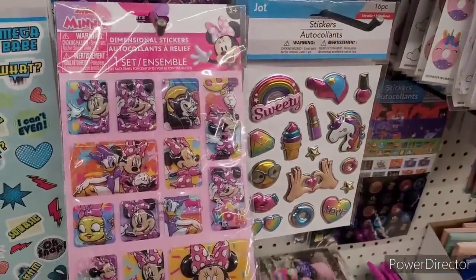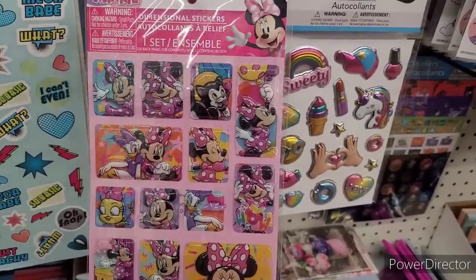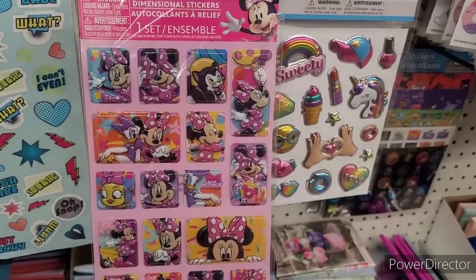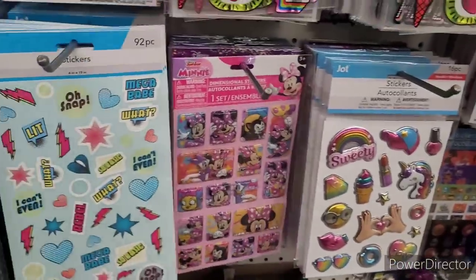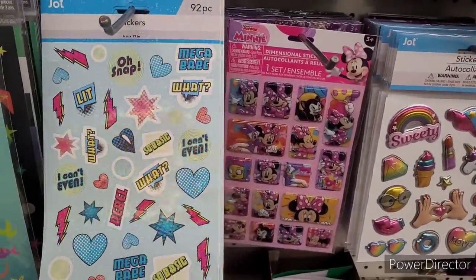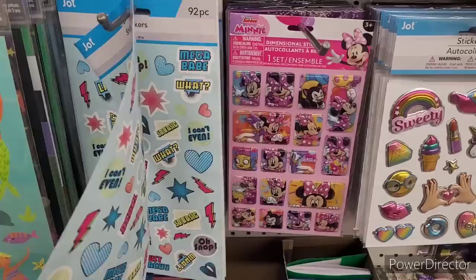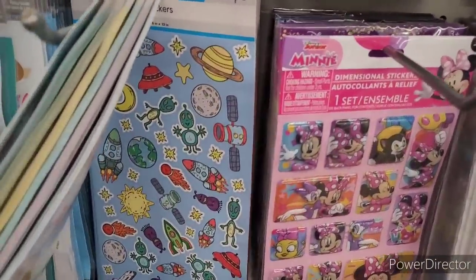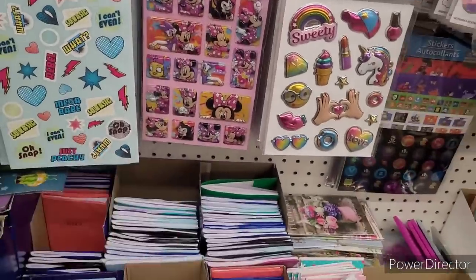It's Minnie Mouse. Tweety Bird, maybe. There's Sylvester, I believe, and Daisy. All right, and these are just, I mean, you get 92, good Lord. Front and back. Ooh, you get 104 of those. All right, let's move on. That's enough of that.